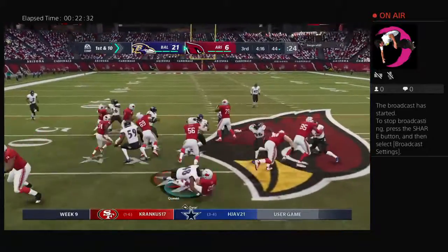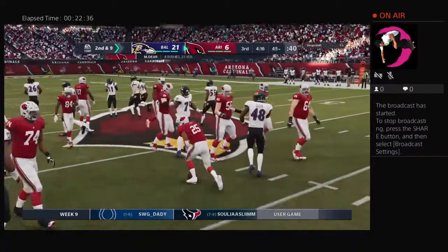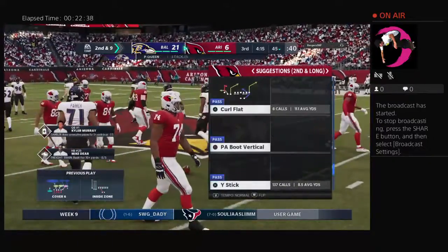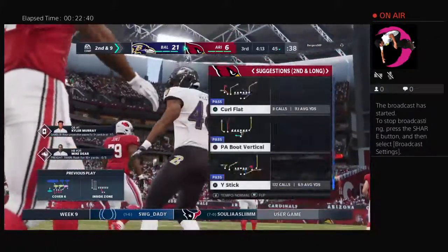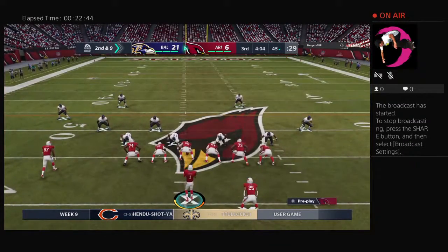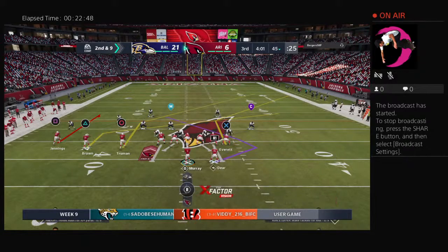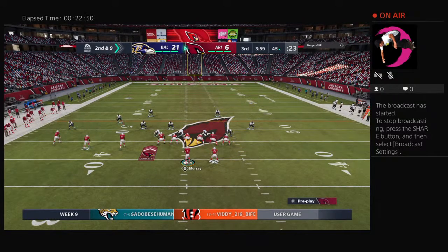From the shotgun now, here's an inside give. And he'll take this one up close to about the 45. Just a yard on the first down carry, so it's 2nd and 9. Well, they still have time to get him established, but in my estimation, they've got to pick up the urgency here. They've got to get quickly in and out of the huddle and run off a bunch more plays.